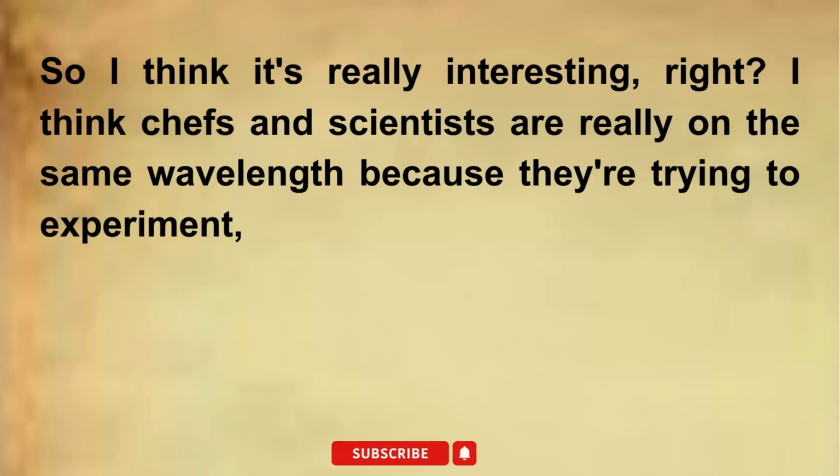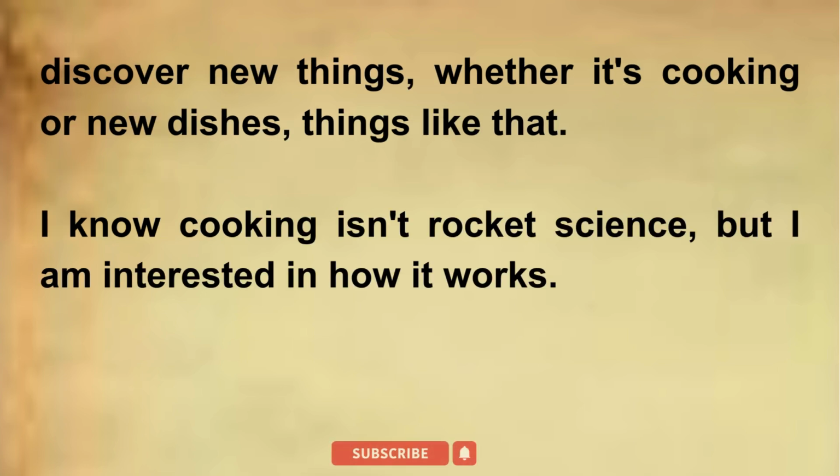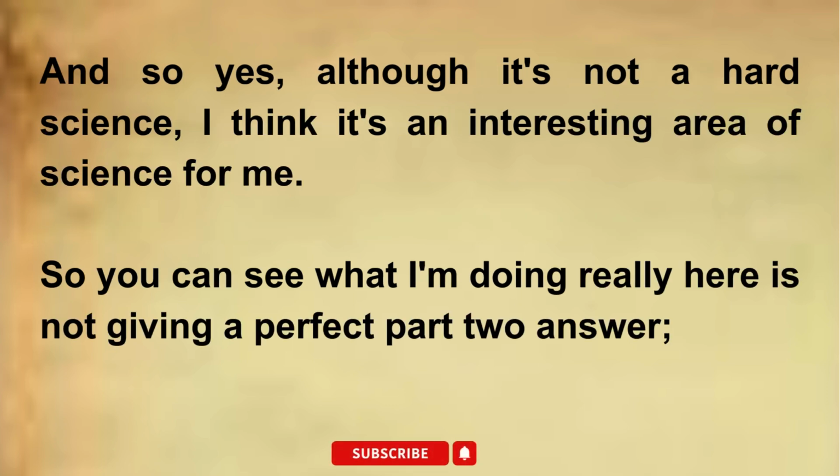I think chefs and scientists are really on the same wavelength because they're trying to experiment, discover new things, whether it's cooking or new dishes, things like that. I know cooking isn't rocket science, but I am interested in how it works. And so, yes, although it's not a hard science, I think it's an interesting area of science for me.